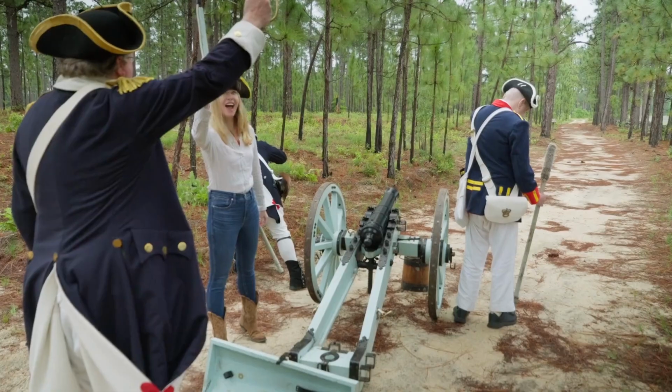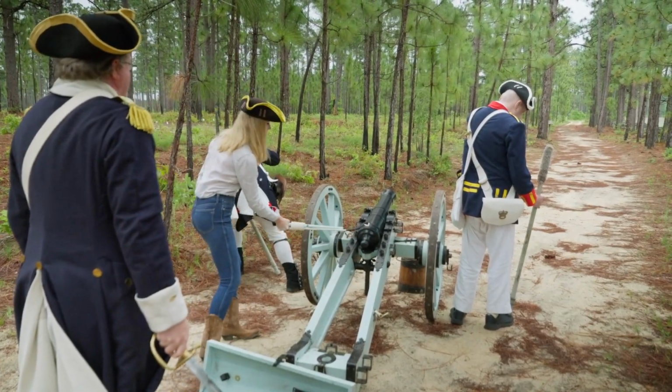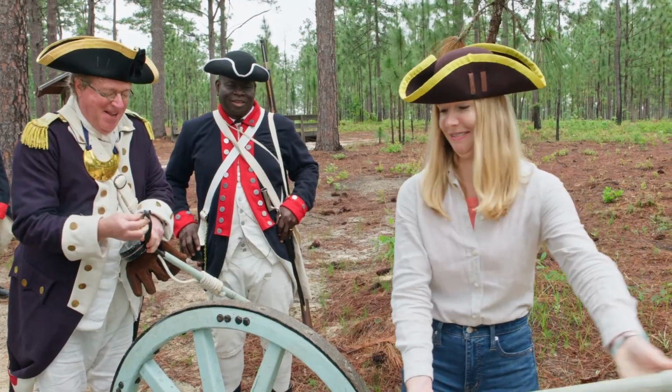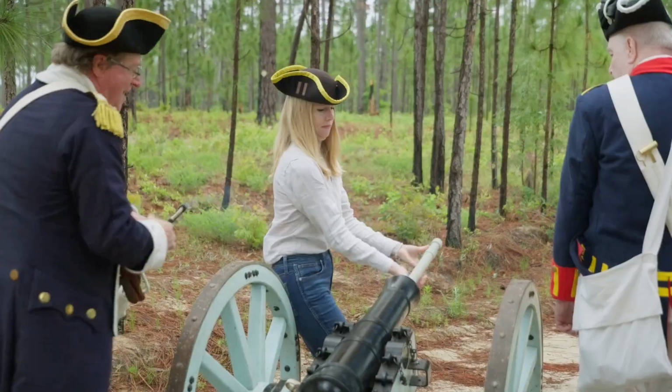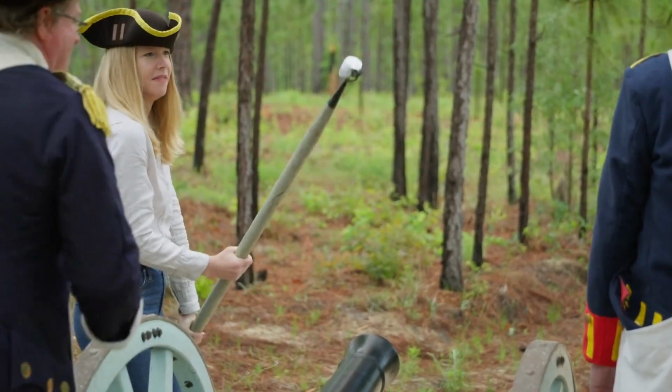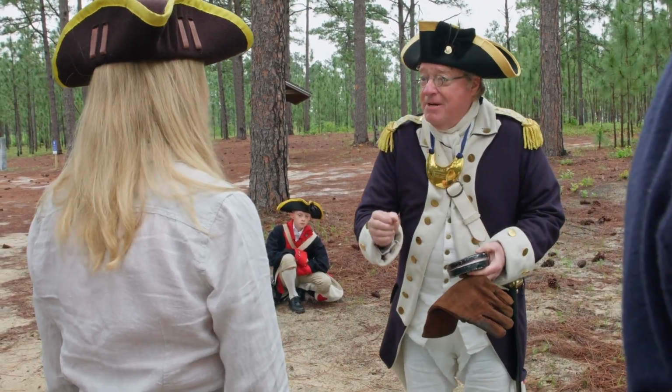Ready, fire! Fire in the hole. Jeez. How fast would they have had to do this? This is a lot of steps. A crew could do this 4 to 5 times a minute. Oh, wow. And that's the power of artillery.